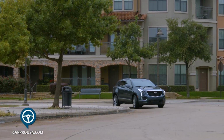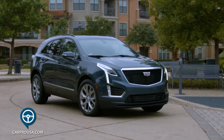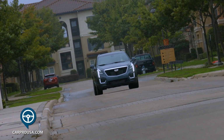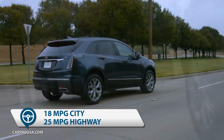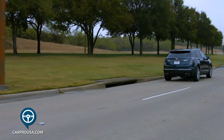My tester has the enhanced visibility and technology package, which for $2,275 is the head-up display, rear pedestrian alert, a surround vision camera, and it has a rear camera washer. The XT5 handles, rides, and corners extremely well, and it's incredibly quiet inside. Fuel economy is 18 in town and 25 on the highway thanks to cylinder deactivation that cuts you down to 3 cylinders at cruising speeds.